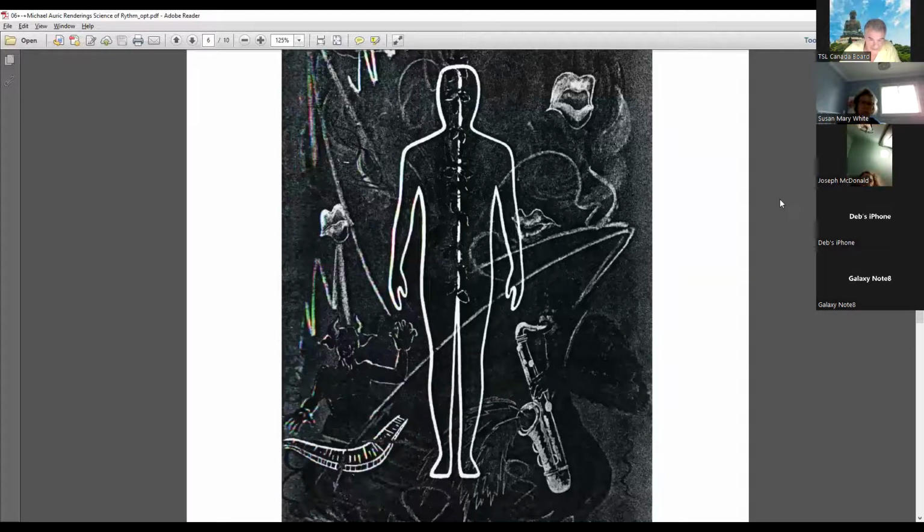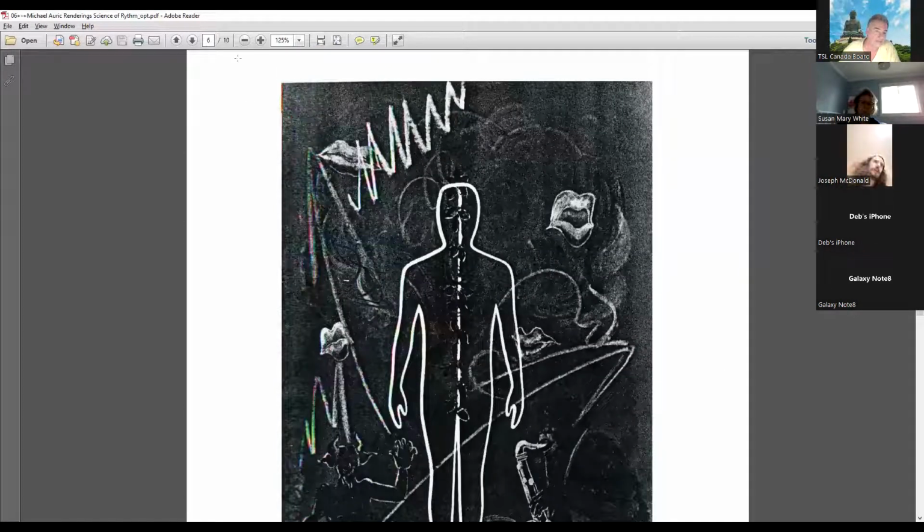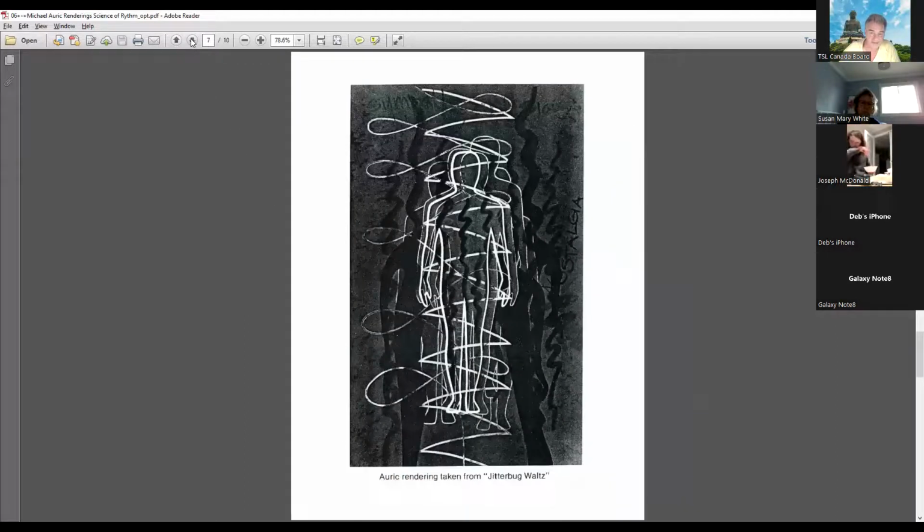Again, look at the bottom where you see the saxophone, and here at the keyboard, there is some devilish looking demon. This is just all demonic stuff that you invite into your world when you play this music. This is taken from the Jitterbug Waltz.